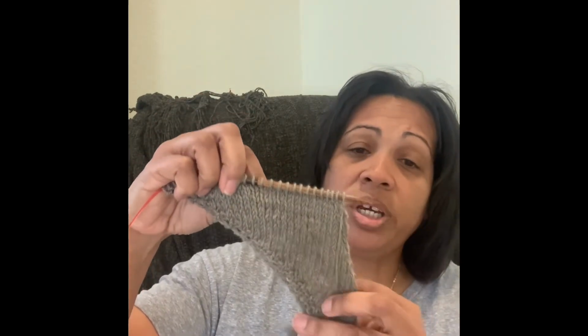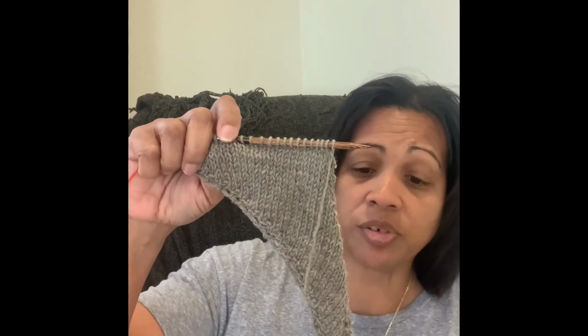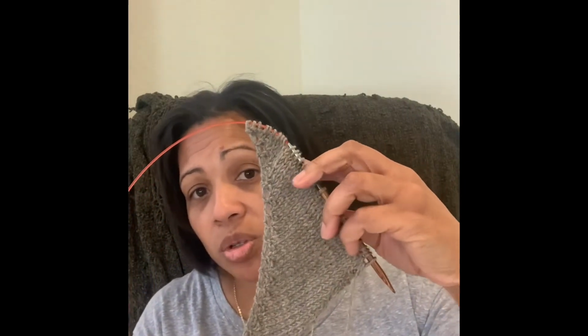This is just a DK weight Cloudborn yarn. Again, something that I had in my stash, because I am trying to love my stash and knit from stash whenever possible. So this is as far as I've gotten on this. Like I said, I don't know that I will have this finished by the 15th, but I'm definitely going to continue to work on it.